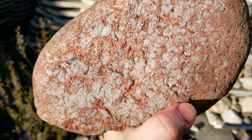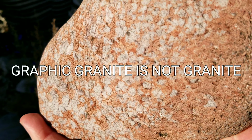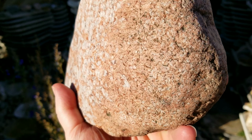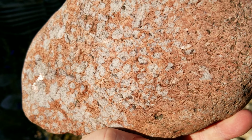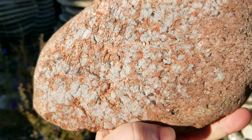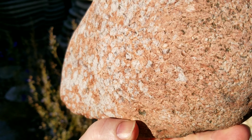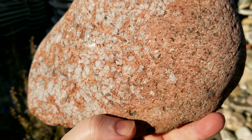When we speak of graphic granite, first let's clarify what it isn't. Graphic granite is actually not granite. This rock here is more typical of a granite. It's mostly feldspar and quartz, but also you can see some other dark minerals, probably mica and hornblende or something along those lines. But the other thing we notice, if you can see the reflections, the crystals are quite random. You can see many small crystals of about the same size, and the feldspar crystals reflect the light quite randomly, no matter how I turn this rock.